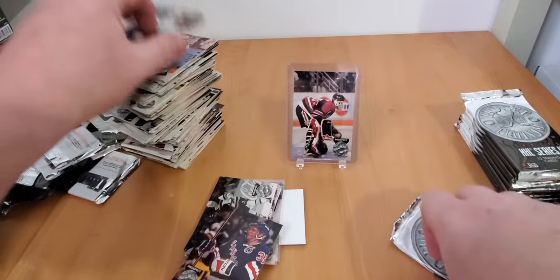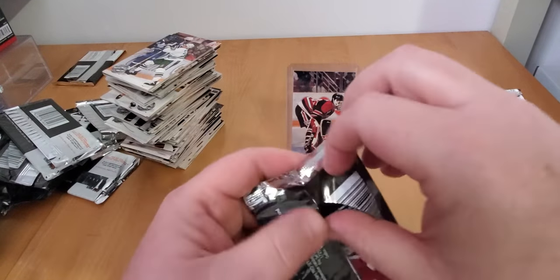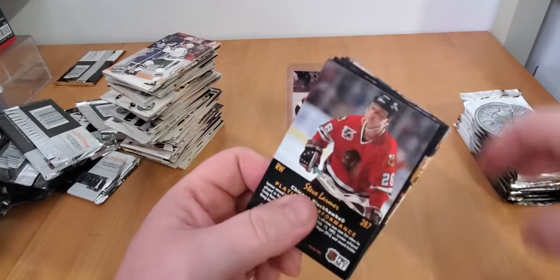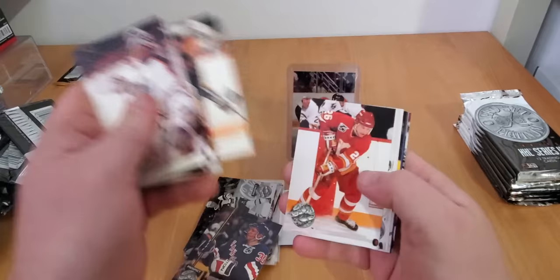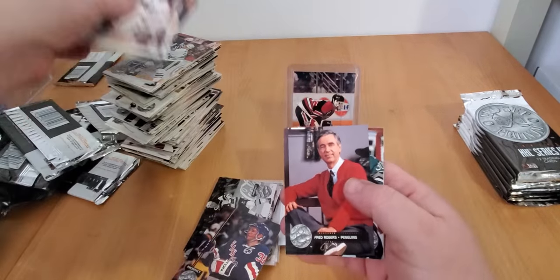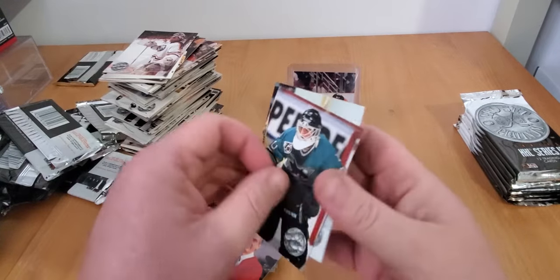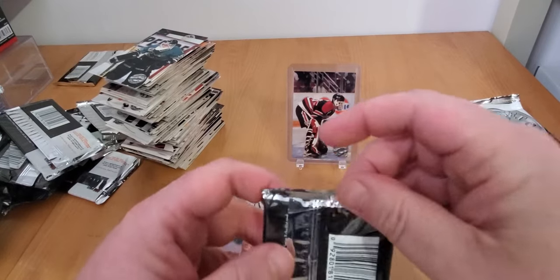So you saw that pack. Keep ripping, keep hitting. Keep moving along. There's Malarchuk for the 15th time. Keep going. There's going to be nothing in this pack. A Ricky Hansen, a Fred Rogers. That's about it. This pile's going to fall over if I don't take care. We've got, what, six packs to go here.